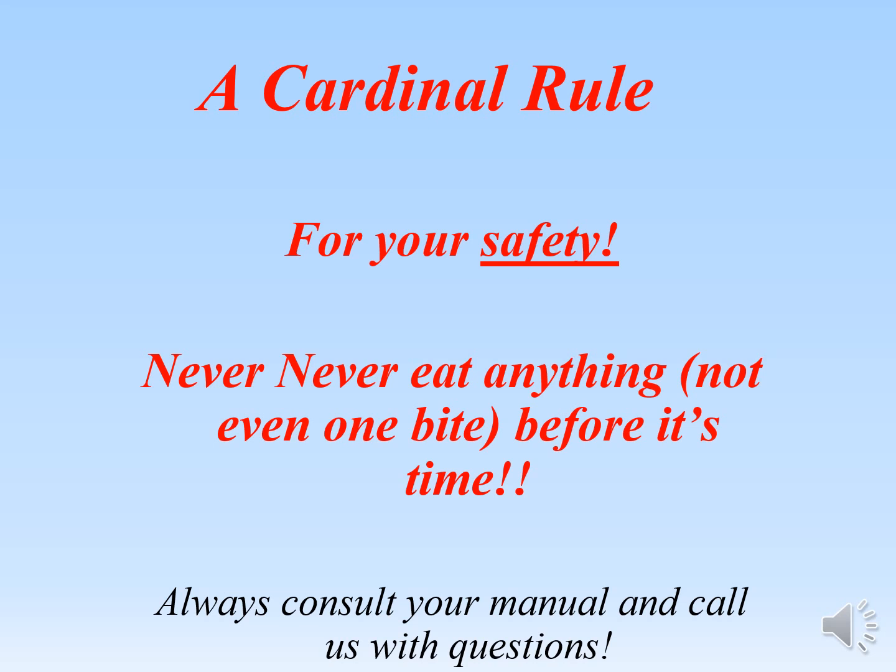It is very, very important for your safety to never, never eat anything before it says in your manual that it is safe to do so, not even a single bite. Taking a single bite of a food before it is safe to do so can cause severe and potentially fatal complications, even one bite. So never eat anything before it says in your manual that it is safe to do so.